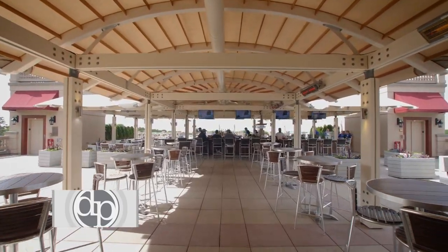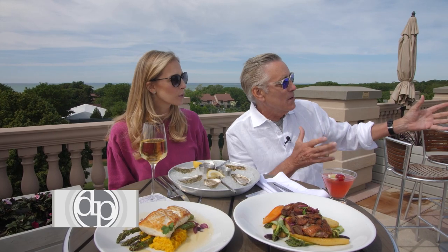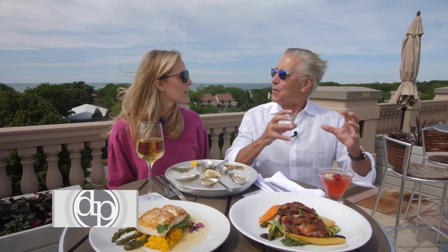Such a spectacular spot. Really, really is. And what's really cool is no matter when you're here, there's always something going on. Oh, yeah. Seven weddings in a day they do from time to time. I mean, it's just so impressive. And you know what? This past winter, they did something different here. They opened Ocean Terrace up as the Frost Bar.